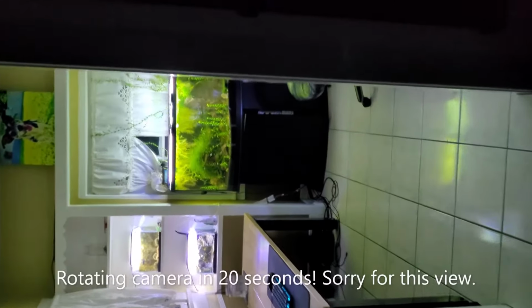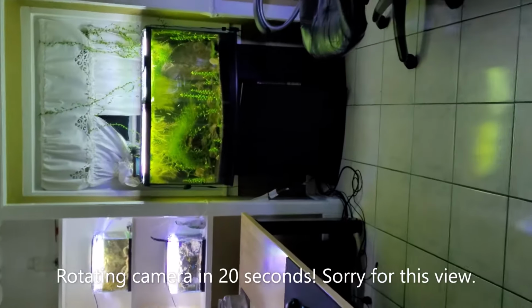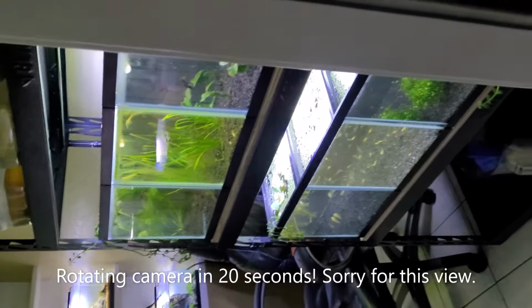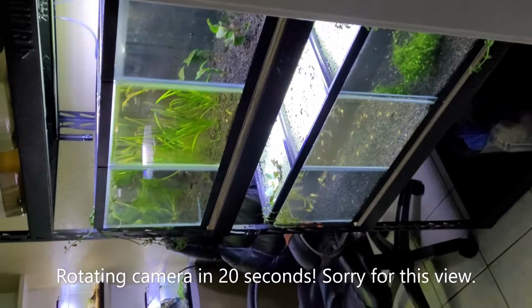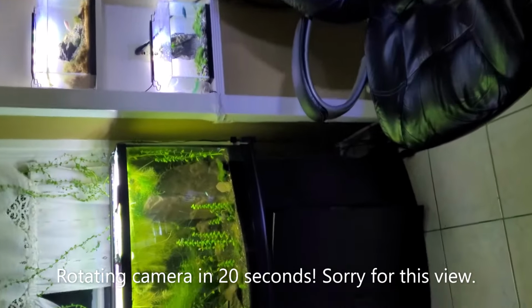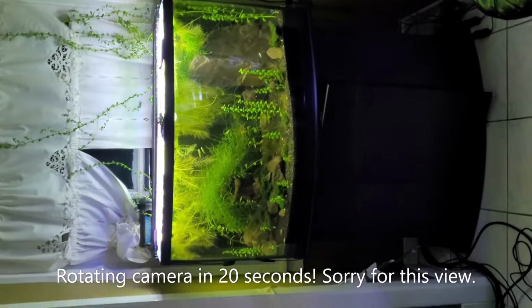Hey guys, here's a quick tour of my fish room office. I have 6 10-gallon tanks, 4 2.5 gallons, and a 50-gallon.